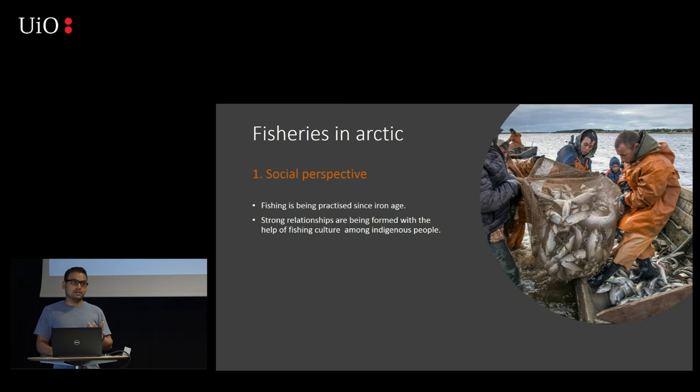And being particular to the Arctic, indigenous peoples in this region have a close relationship with fisheries as they depend on them for their food, for their economy. And they have a tradition of collective fishing, so they have close social bonding, as they have regular interactions and meet each other during fishing. I think this is one of the good things about them. And we know societies which have strong bonds have low crime rates. So it's one of the good things in the Arctic.